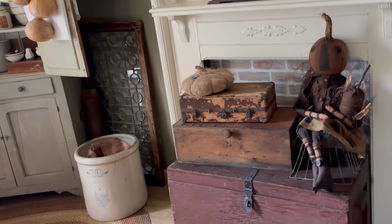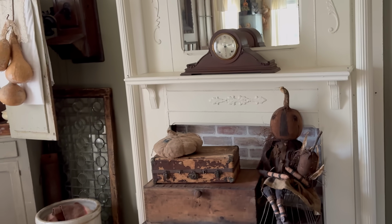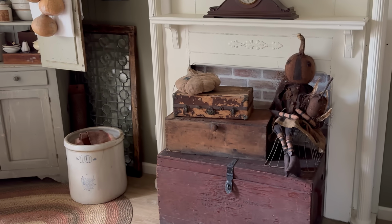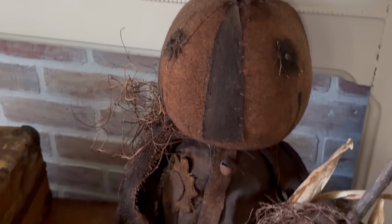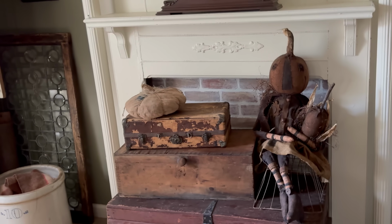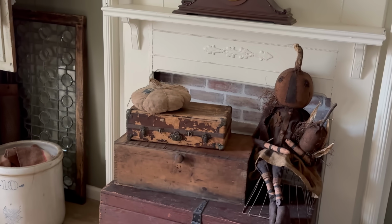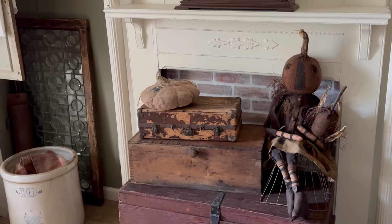But let me take you around the house and show you what I have started. I'm sure it will change up, but you can at least get an idea of what I'm trying to do. So let's do that. Okay, so I still have to do, of course, my mantle. I've just tore things off of it, trying to strip it down to start over. But I did set this awesome pumpkin doll that Peggy gave me right here in front. I'm not sure she's going to stay here because I had an idea of maybe putting her in the foyer. So we'll see. Because when I do my mantle, I usually have a lot, so I'm afraid that it will hide her. But I did love her.